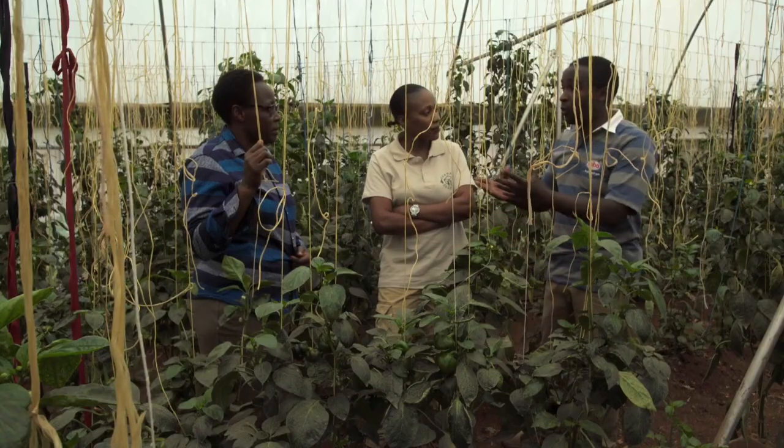I'm happy that you went your way to look for the market before you ventured into this type of farming. In this kind of farming, you never go wrong. This is what we call backward farming. You look for the market first, and then you do the farming. Because most of the farmers look for the market after they do the farming.